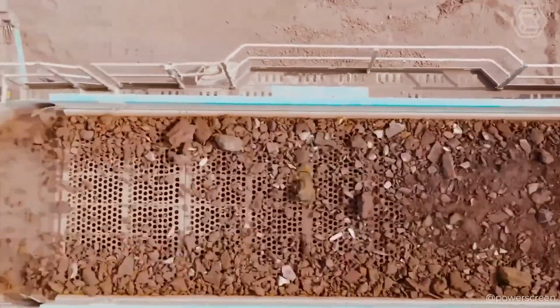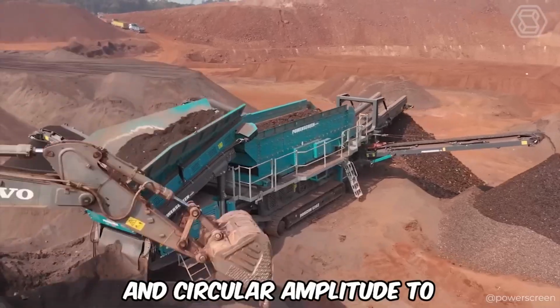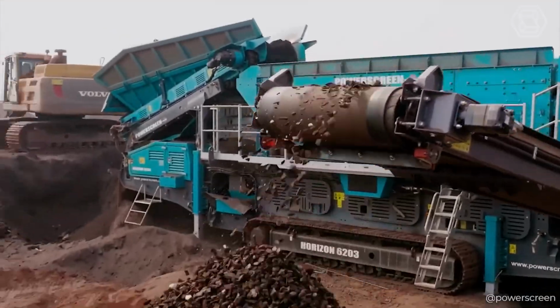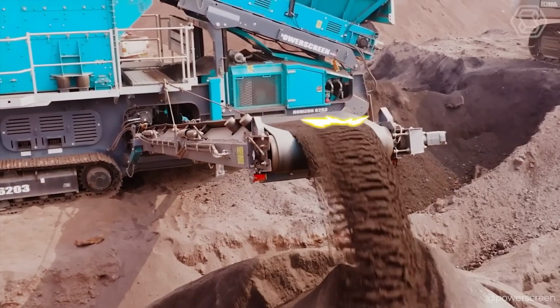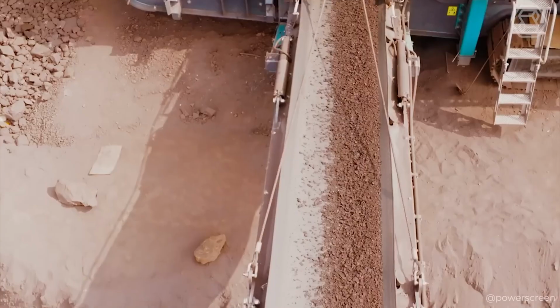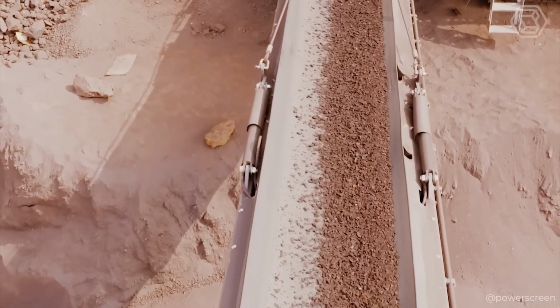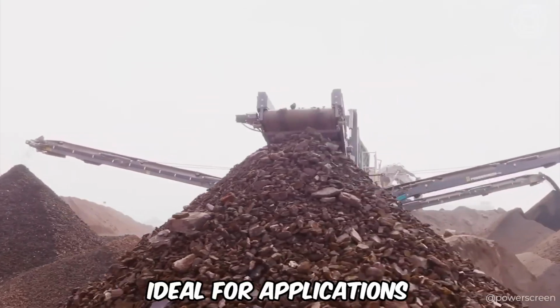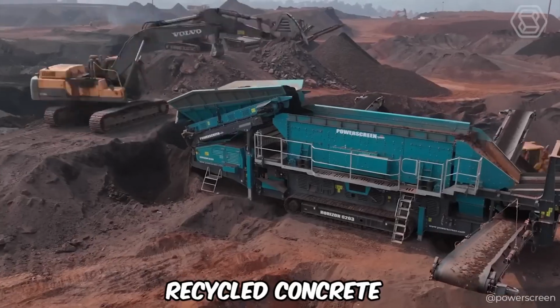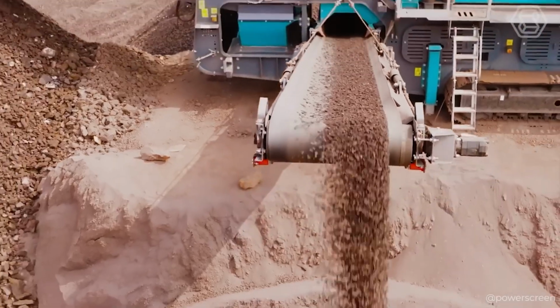The adjustable elliptical stroke combines linear and circular amplitude to provide aggressive screening action. Powerscreen horizontal screens are particularly effective at scalping after primary impact or jaw crushers and really excel at screening certain fines. Ideal for applications such as natural and crushed aggregate, coal, iron ore, recycled concrete, and asphalt.